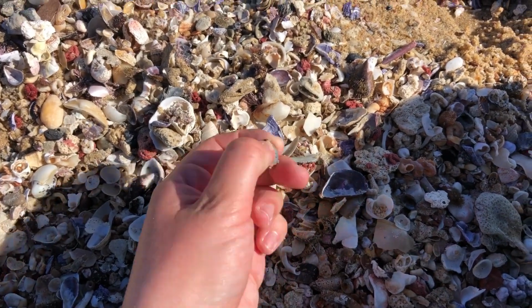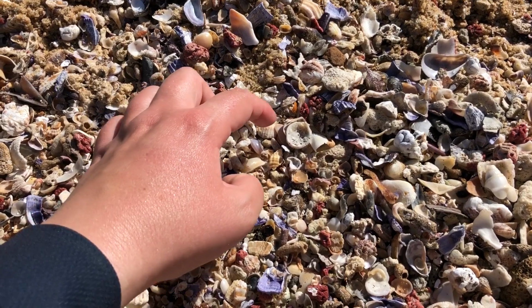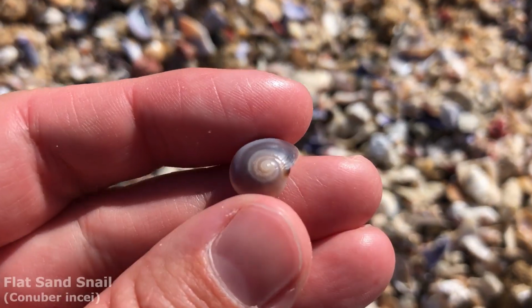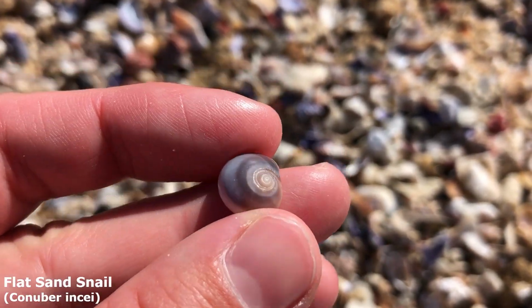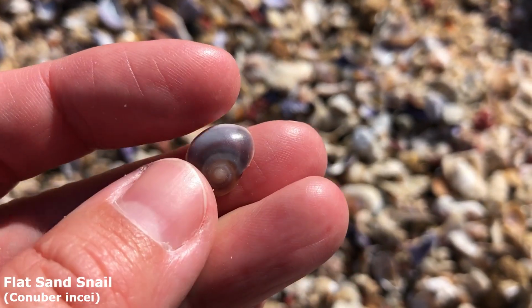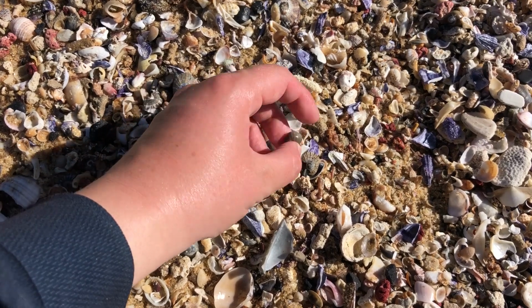And I'm also going to take this guy. Yep, looks like another graceful cowrie. Oh, he's cute. He's a whole one. Okay. That's a very adorable little flat sand snail, a lovely blue one. I picked up a white one earlier, but it wasn't quite as nice as this one, I don't think.